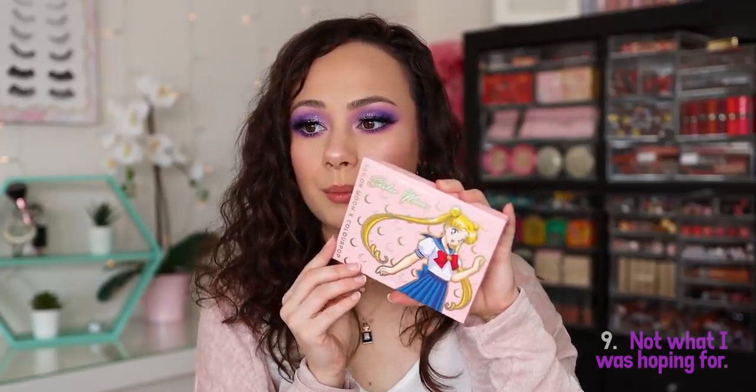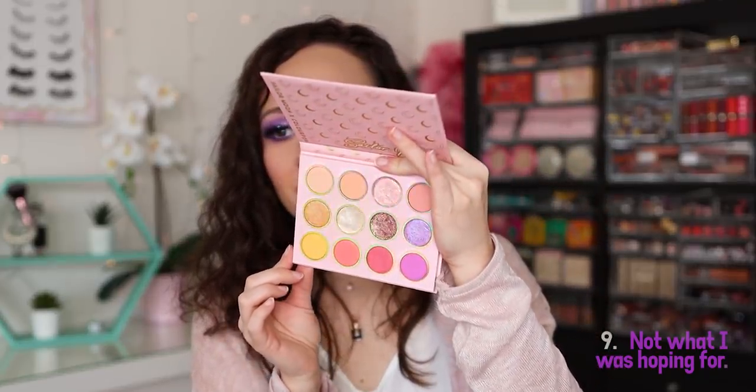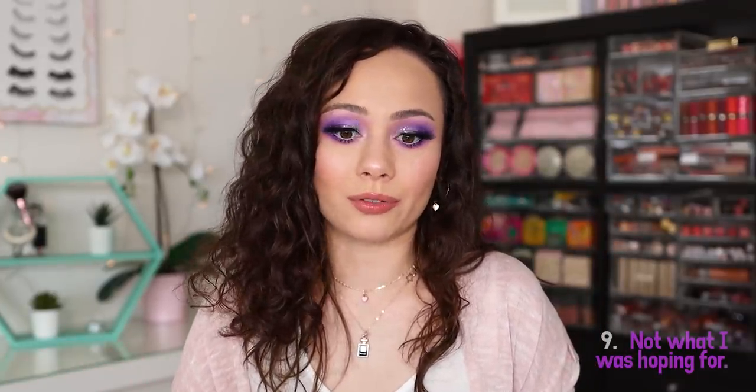We have the Colourpop Sailor Moon Pretty Guardian Eyeshadow Palette. Obviously, I bought this more for the novelty of it as opposed to the actual eyeshadows and color story. It's just not my favorite formula from Colourpop, if I'm being honest, and it's not really a color story that I found myself reaching for. While you can create pretty looks from it, the idea behind it was greater than the performance.